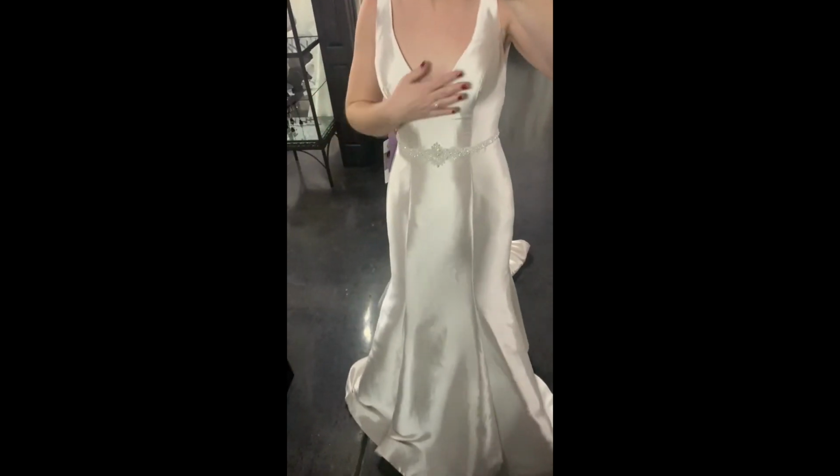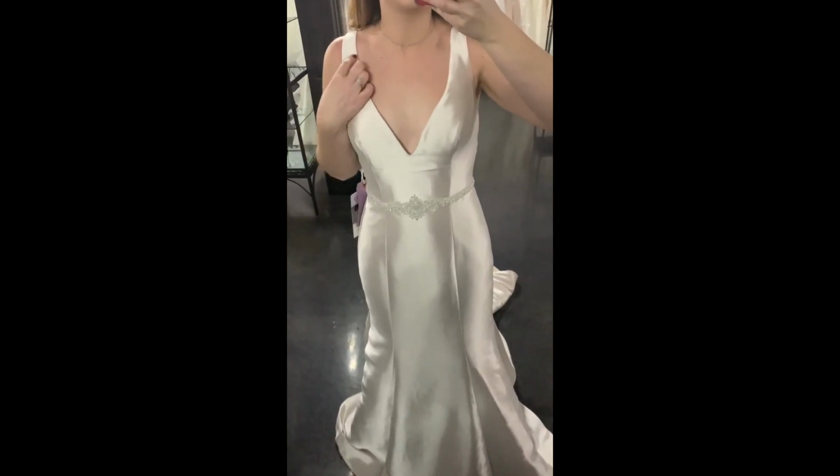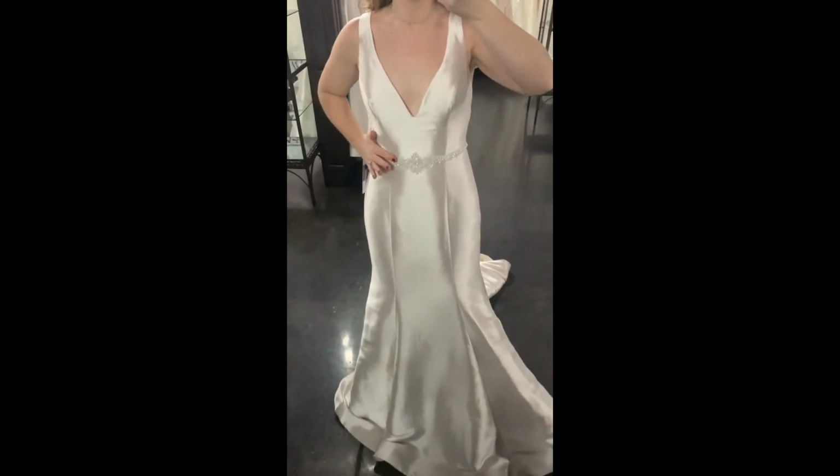As you guys know, I have no chest, so it's kind of coming out. Nice wide strap for you girls who want that. Nice low V. The seaming in here, do you see the seams that come down? That creates that hourglass figure.